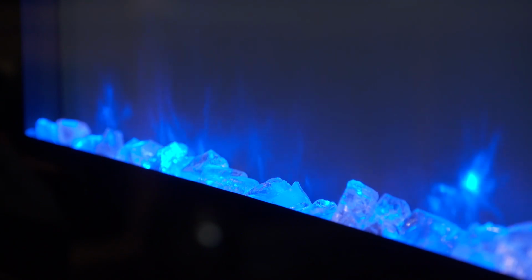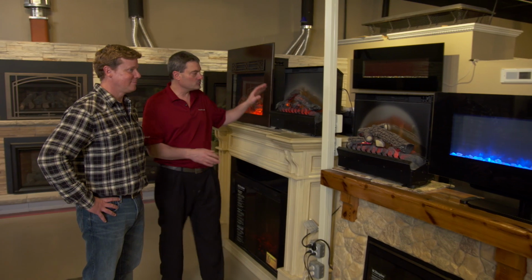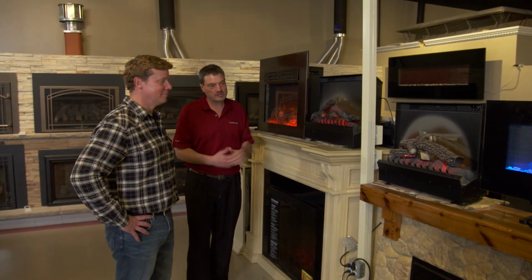You can actually wall mount that version as well. There's some that you build into a wall or build maybe into a masonry fireplace opening, such as these. Okay. So an option for everybody. An option for everybody.